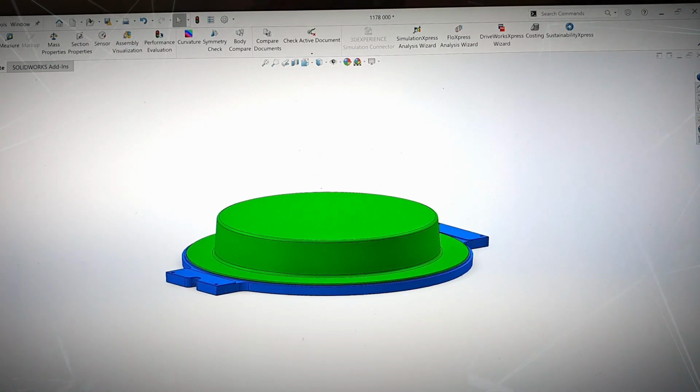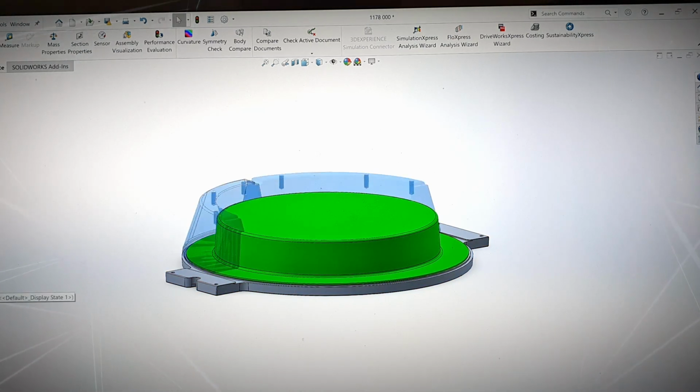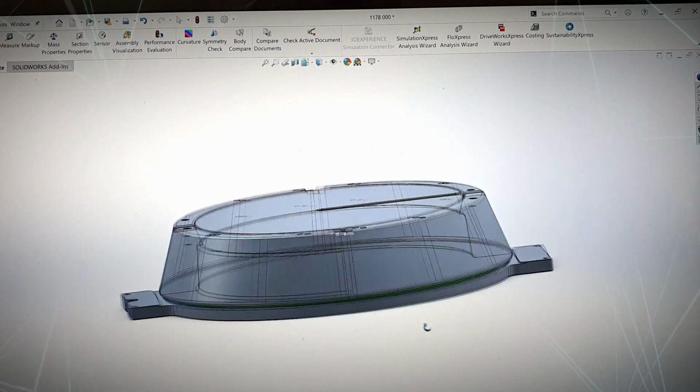We then went through a tooling design and manufacture of these prototype trays. This isn't the first one we made by any means. We made a good few with different materials, different layouts, different configurations.